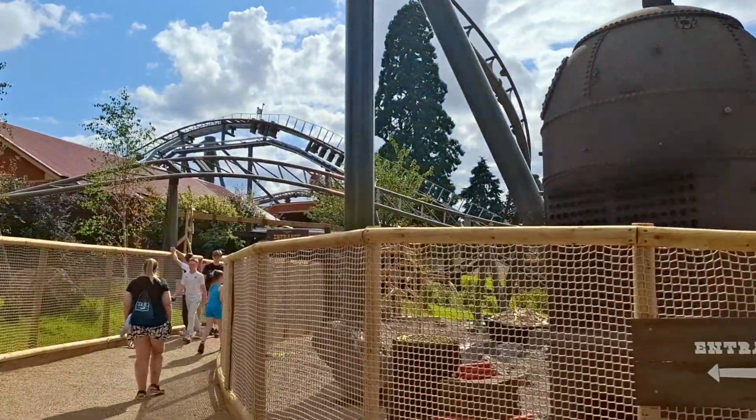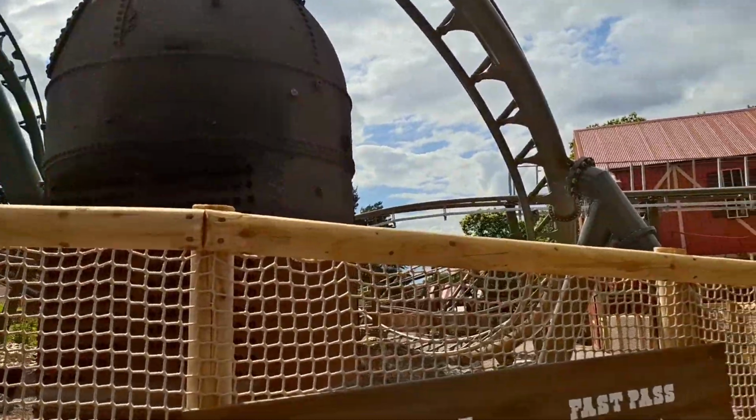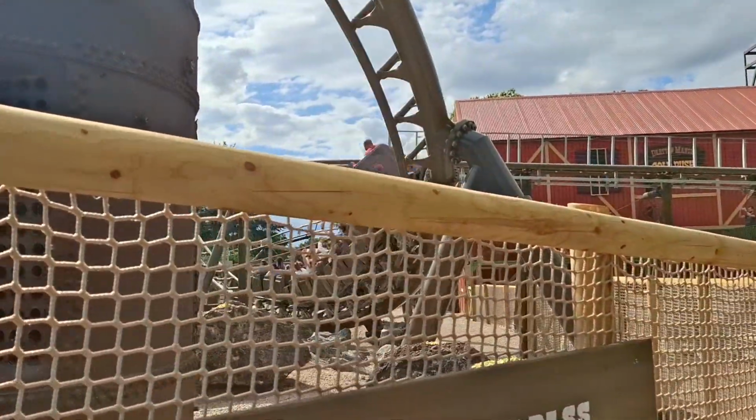Alright, so just about to go for my 3rd ride of the day on Gold Rush. I think I should be able to get another 2 rides in. Yeah, the queue looks short enough.